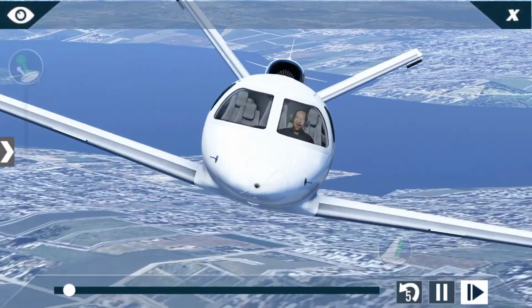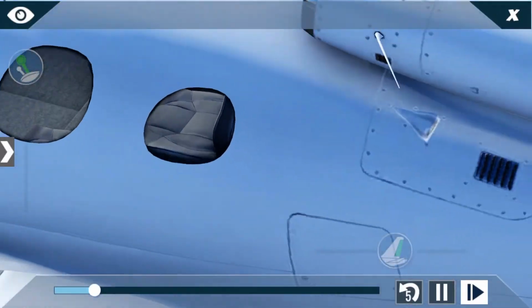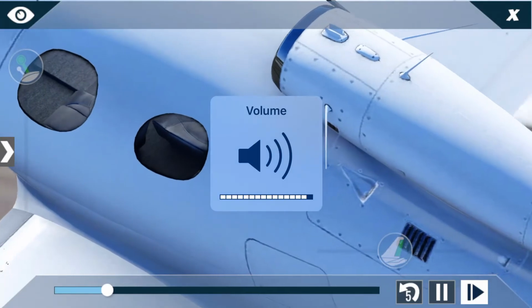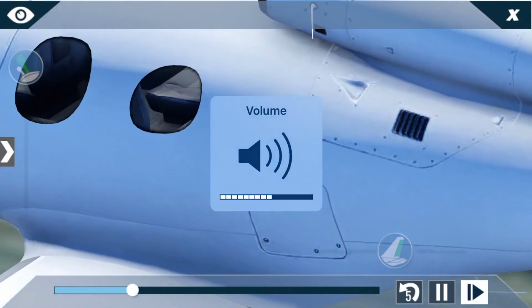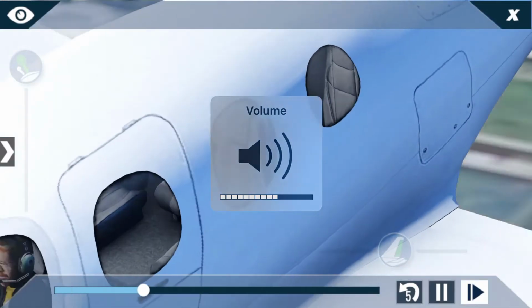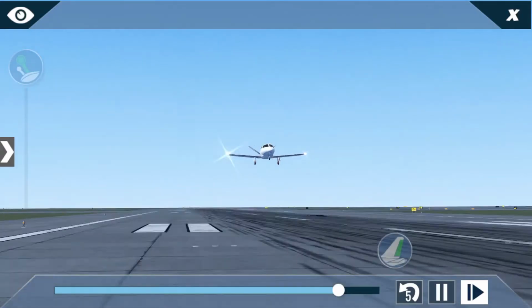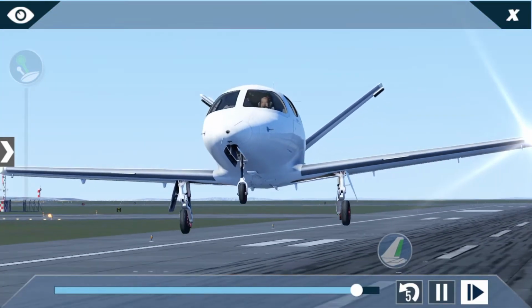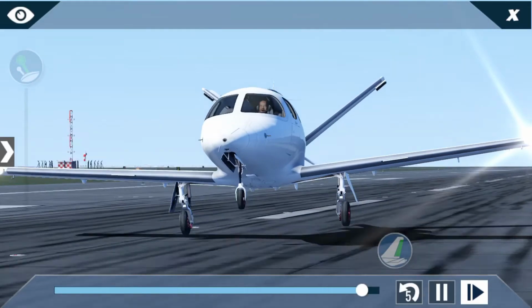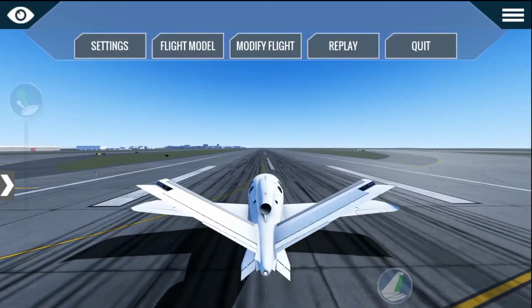Why are these weird sounds coming in the engine? See, hear that properly. That's weird. I'm not sure why, but it's okay. Here, bring down the gears. So here we are, coming in for final approach. That was pretty hard, but it's fine for this emergency landing.